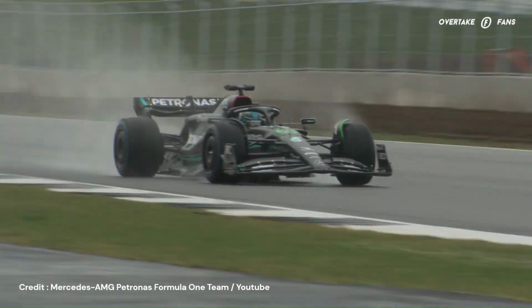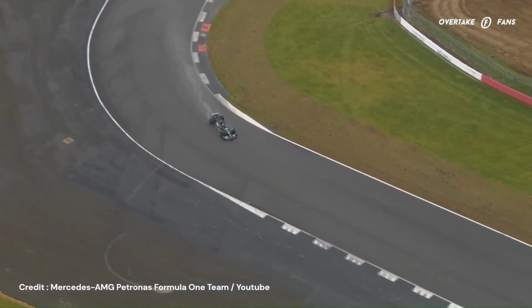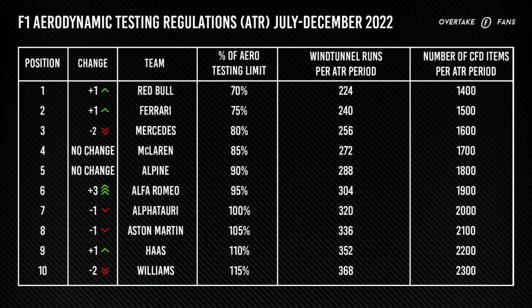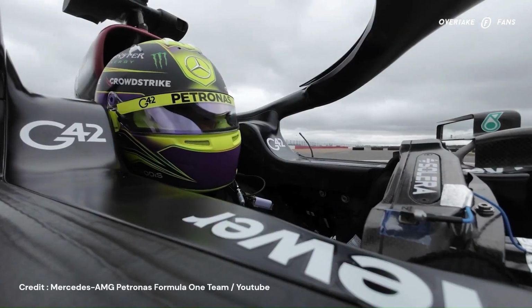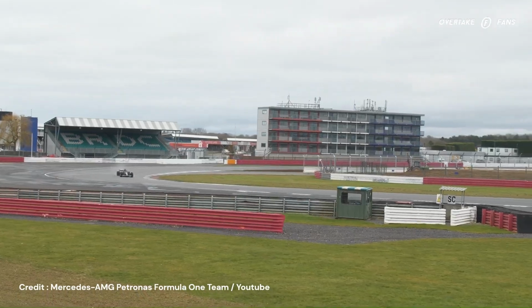The sliding scale of aerodynamic testing has a baseline of 320 wind tunnel runs and 2,000 CFD items per 8 weeks. Mercedes is allowed 80% of this baseline due to the team finishing third in last year's constructors' standings, which means the Silver Arrows have 256 wind tunnel runs and is able to develop 1,600 CFD items every 8 weeks. This aerodynamic testing scale is recalculated at the end of June every year, so as it stands now, Mercedes will only be able to enjoy 75% of that set baseline.